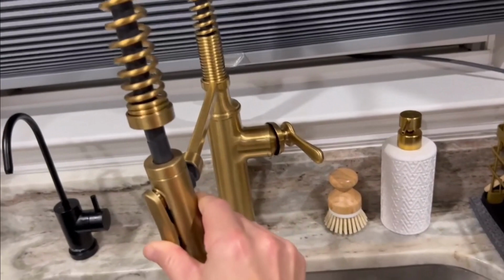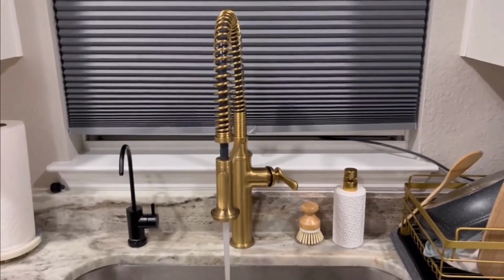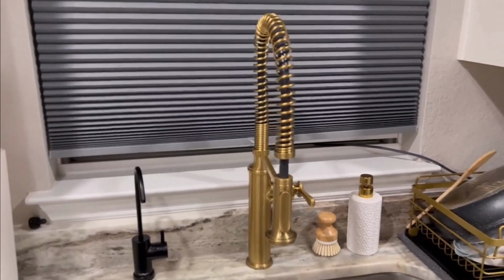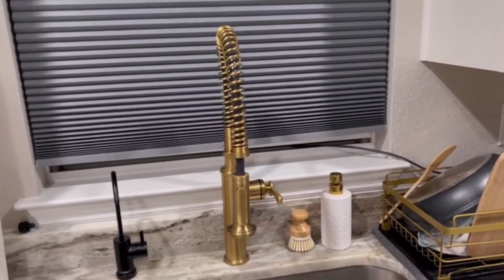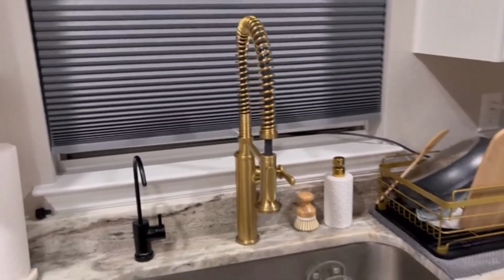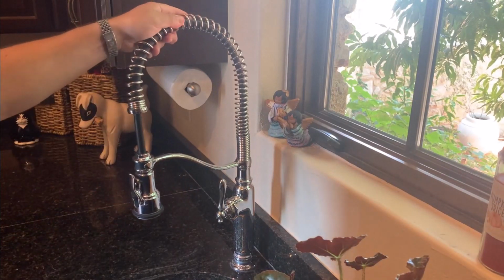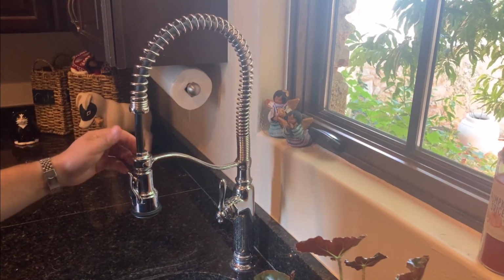Aesthetics: semi-professional style combines sleek, modern design with commercial-grade functionality. Available in multiple finishes, choose from vibrant stainless steel, polished chrome, vibrant brushed modern brass, vibrant brushed bronze, vibrant polished nickel, and oil-rubbed bronze to match your kitchen decor. Additional features: pull-down spray head with extended reach for added convenience, single control handle for effortless temperature and flow adjustment, ADA compliant for ease of use.